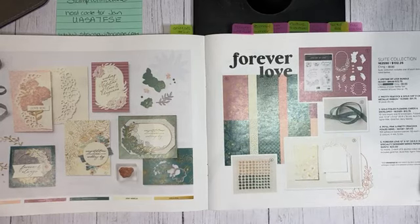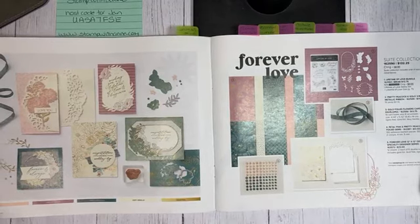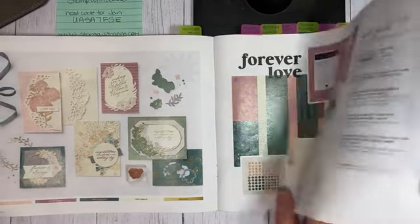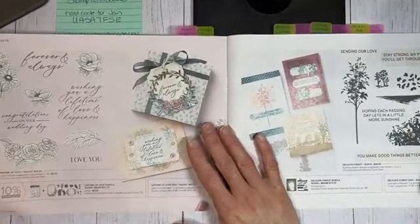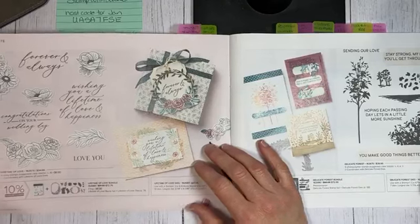I can tell you last time in our holiday catalog, the things that sold out the most were the ribbon and the embellishments. Those things went like hotcakes. So if there's things in here that you see and think, oh, I should get that, I would order them sooner than later. I'm really hoping Stampin' Up! has like a huge stock in, but products are selling.